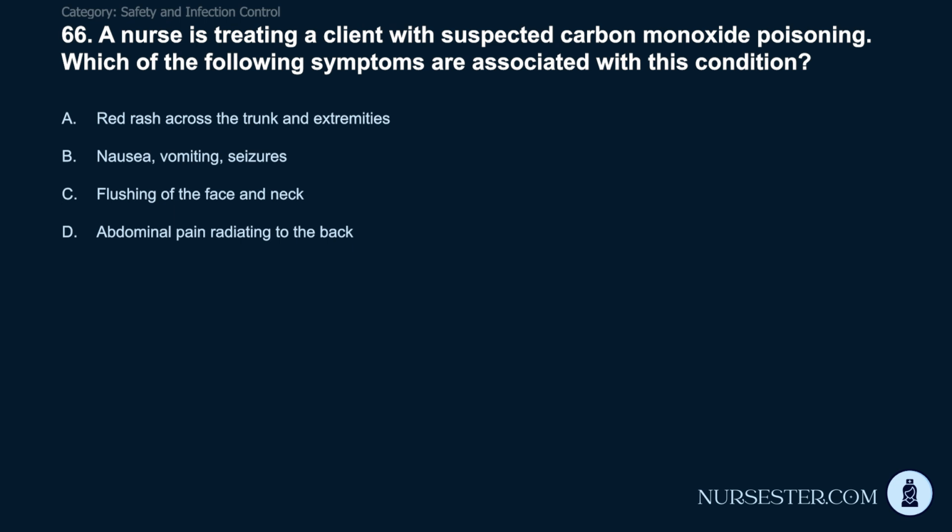66. A nurse is treating a client with suspected carbon monoxide poisoning. Which of the following symptoms are associated with this condition? A. Red rash across the trunk and extremities. B. Nausea, vomiting, seizures. C. Flushing of the face and neck. D. Abdominal pain radiating to the back. Correct answer: B. Nausea, vomiting, seizures.